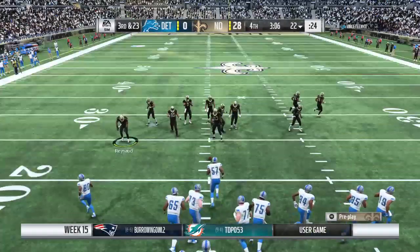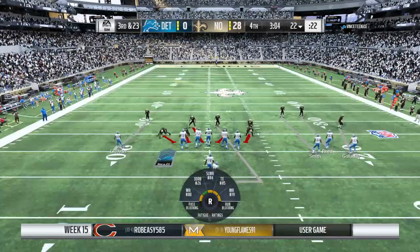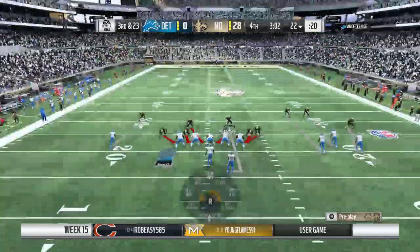The Lions on 3rd down. They've had their troubles, just 1 for 6. This will be 3rd and forever.